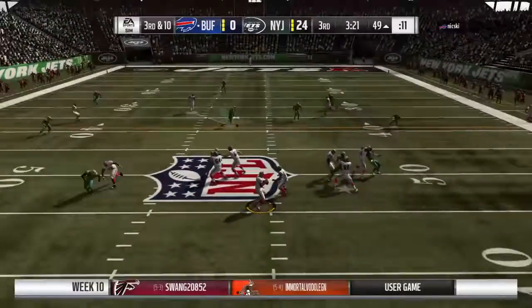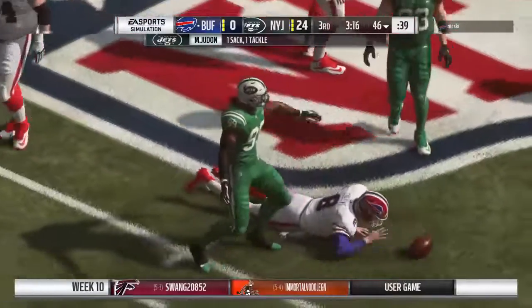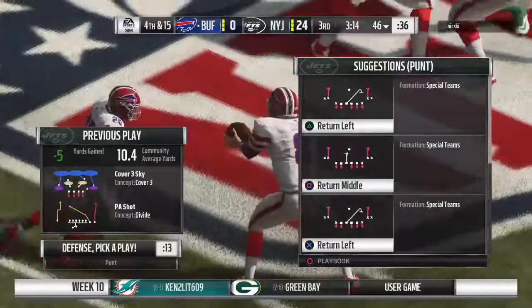They go play action. Cousins, under pressure, and he will go down. Sacked back at the 46. Looks like another empty possession here, partner.